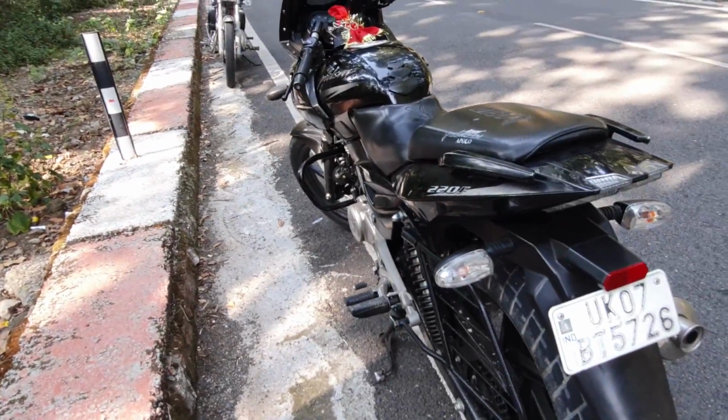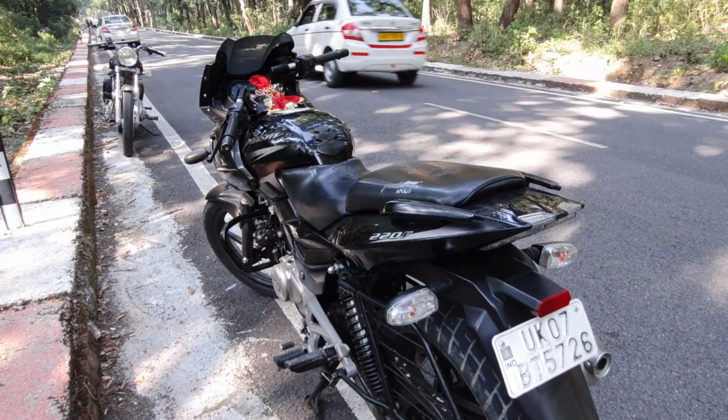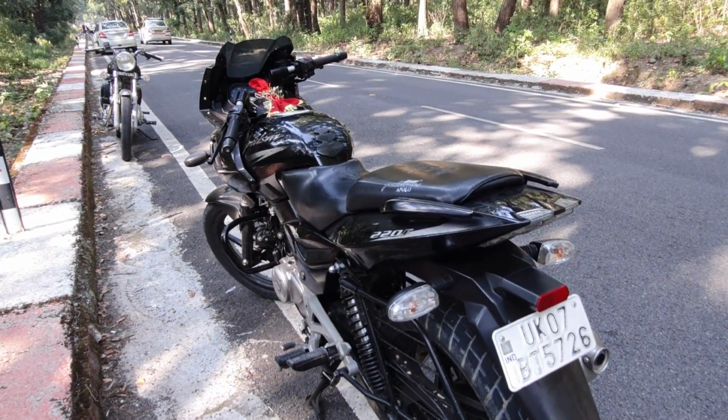and will go on maybe 3 to 5 years more, I guess, if Bajaj doesn't pull the plug on this motorcycle.